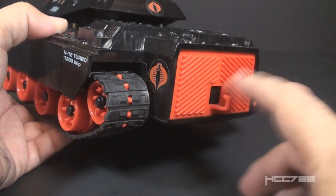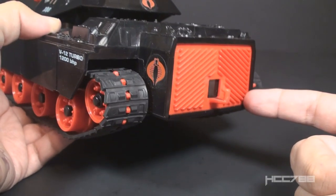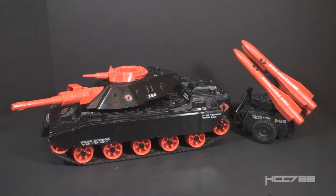There is a red grate in the back, and on it is a red tow hitch. Cobra didn't have a lot of towed weapon systems, but in this case there is a perfect pairing. The colors on the CAT go perfectly with the missile system from the SMS. In fact, it goes better than the Sentry that came with the SMS.